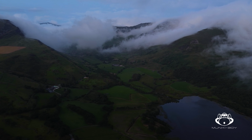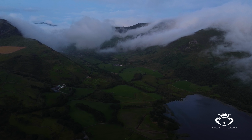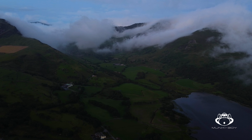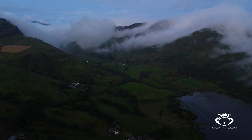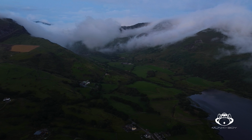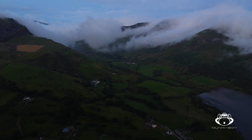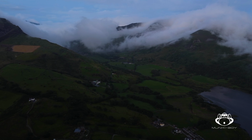So this moment is a kind of balance, where the mountains still hold their shape, while the world below slips into mist. The Nantile Ridge stands clear, for now, high above the clouds, watching the slow change in the air, the quiet shift in the valley. A small ridge in a quiet part of Wales, but for a brief moment, it floats like an island above a sea of white.